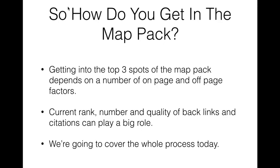There are a number of different ways that you can get into the Map Pack. But really, it's not a number of different ways. There are a number of different factors that contribute to being in the Map Pack, such as current rank, so where you are organically in the search results, the number and the quality of the backlinks coming to your site, as well as citations. They also play a big role. So we're going to cover the whole process here today, so you can kind of envision it and see what the Map Pack is, what it does, and how we get in there. So we're going to cover it all.